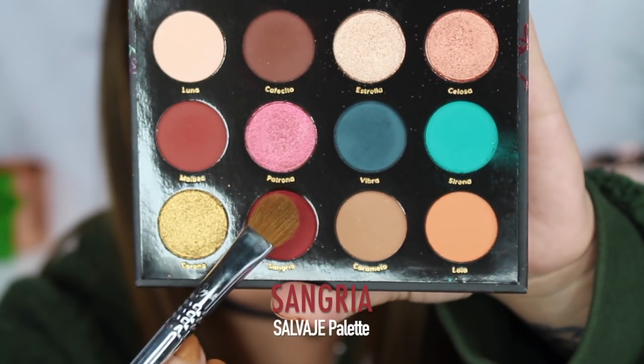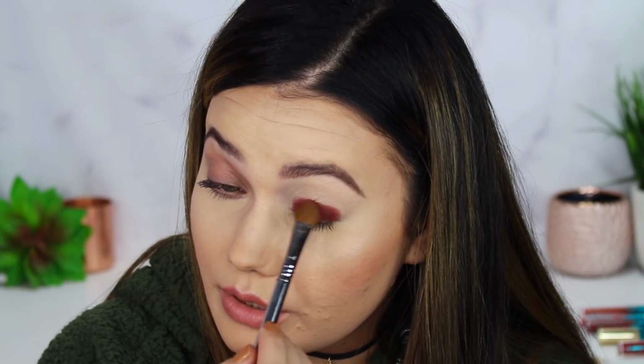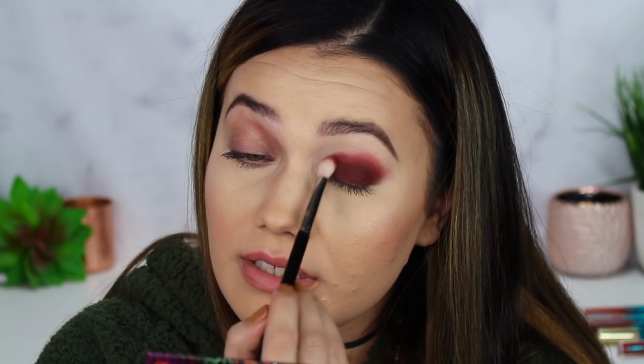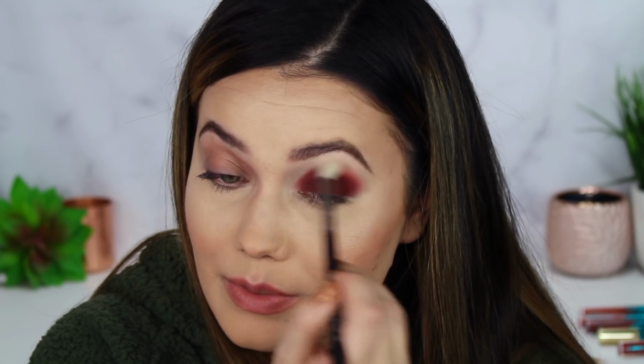The next shade we're gonna try is Sangria. Gorgeous burgundy. I think this would look so cool with Corona. Honestly, any of these colors, like I said, I really want to try it with the teals. I think that would be a really cool contrast. And of course, let's do some blending. I know my blending is never perfect in these live swatching videos, you guys. I'm sorry. My eyeballs are a little sensitive at the moment as well from my other video, so I apologize for that. It is blending decently well.